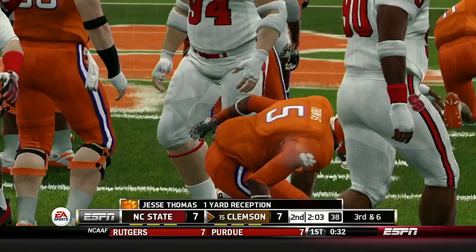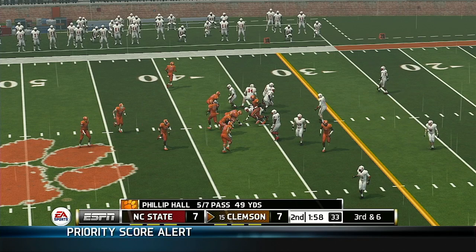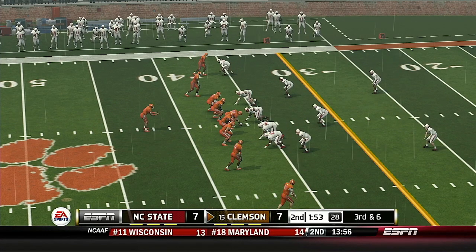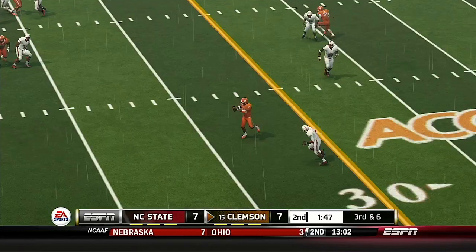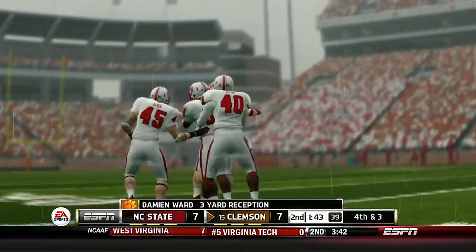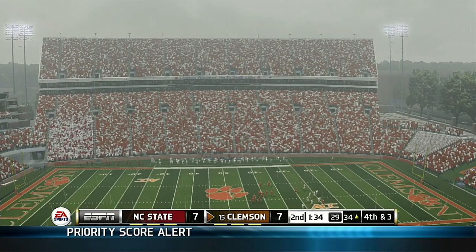Big hit there to stop it. No gain on the play. That'll bring up 3rd and 6. Check. 5 wide. They couldn't get the first down. Well, here they were hoping to get a few extra yards after the catch. Give the defense credit. They held him short.